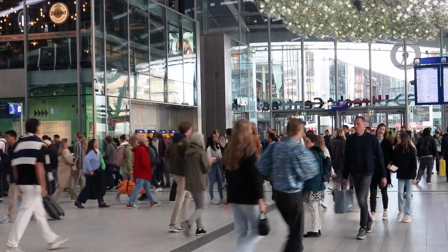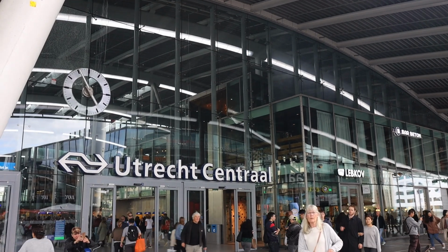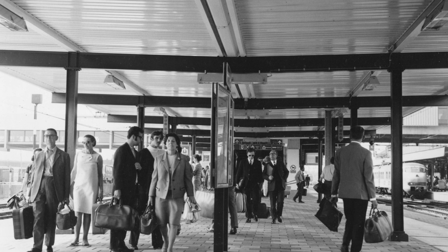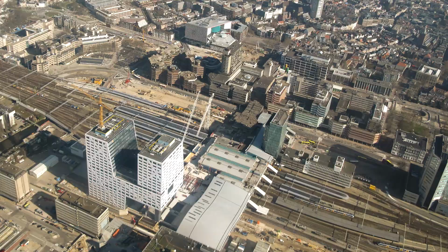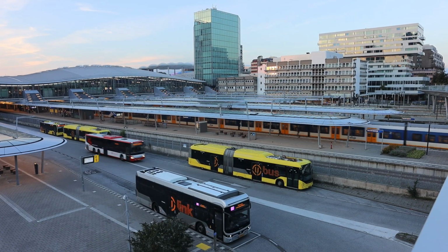Utrecht Central Station is the largest and busiest railway station in the whole of the Netherlands. Originally opened in 1843 as part of the Amsterdam-Rhine Railway, it has since grown into a major transportation hub for both domestic and international travel. Over the years, the station has undergone numerous expansions and renovations to accommodate increasing passenger volumes, with significant redevelopment projects taking place in the 1970s and more recently between 2010 and 2016. These modernizations transformed the station into a sleek, multifunctional space, integrating retail, offices, and improved transit connections.